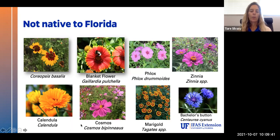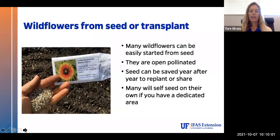There's many, many more plants that you can grow, but these are all ones that I've had good experience with, and they're good at being sustainable in the sense that you can save the seed, you can regrow them, you can plant them year after year in a sustainable way. So next we're going to get into actually planting the seeds.